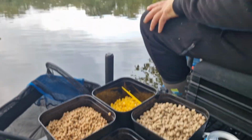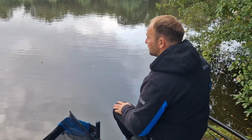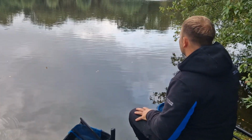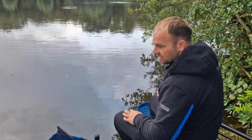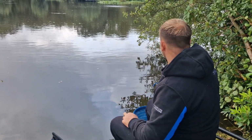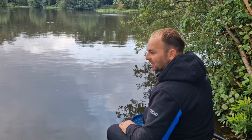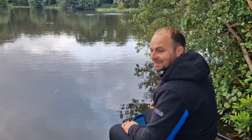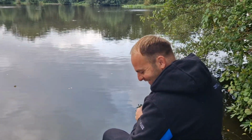Nice. So yeah, there's a bit of cold water gone into the lake over the last couple of weeks. Plenty of rain, but still plenty of colour in the water. So I expect it to fish pretty well today. See how things go, but hopefully we can try and get 100 pound or something in 5 hours or so. Easy for you, Lee, easy. I don't know. Well, let's see how we get on, eh? Yeah, let's see what happens.